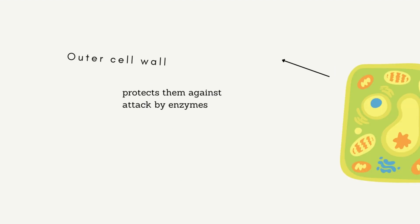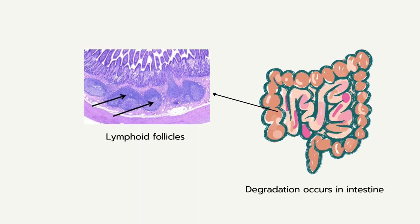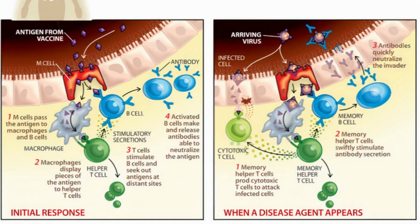The outer tough wall of the plant cells protects them against attack by enzymes, and the degradation occurs in the intestine, inside a group of small lymphoid follicles known as Peyer's patches, which are rich in an antibody known as immunoglobulin A. The antigens of edible vaccines penetrate the follicles and enter the lymphoid structure, then they meet the M cell, or microfold cell. This cell acts as a bus that transports the antigen to macrophages and B cells.